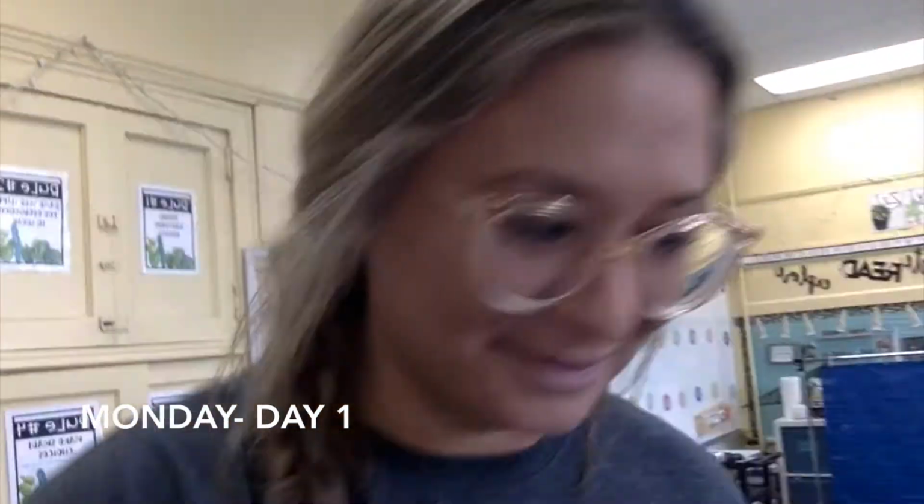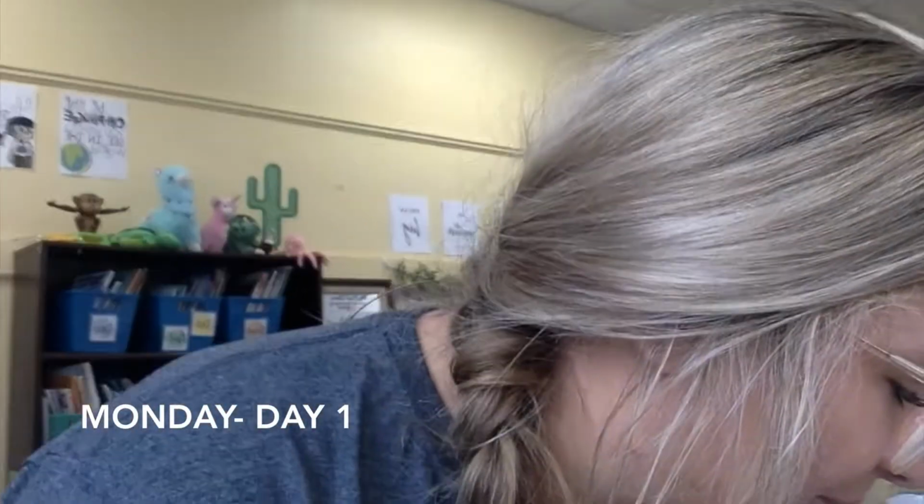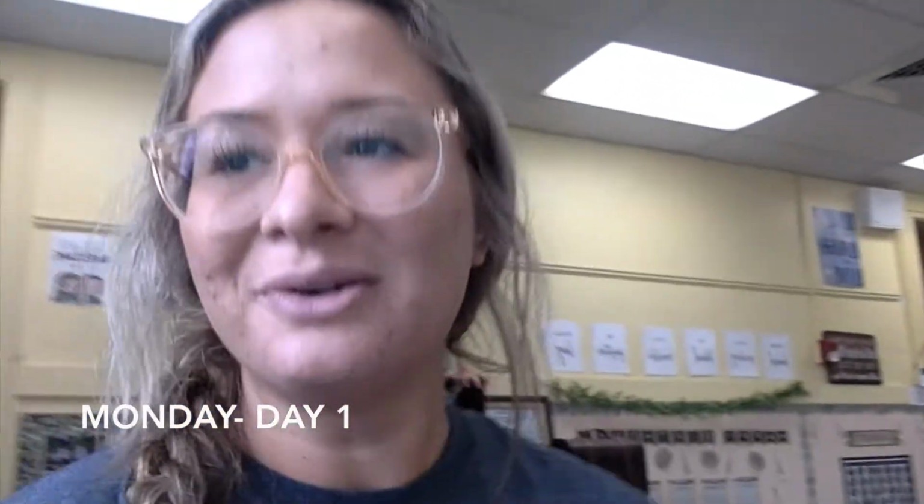You're going to practice how to go to the bathroom, how to walk in the hallway, where to stand when they're done. You're going to just do procedures all day long on the first week of school. Oh, and I almost forgot. Here is their little morning work for when they come in. It's just a little color sheet for them when they come in on the first day of school.